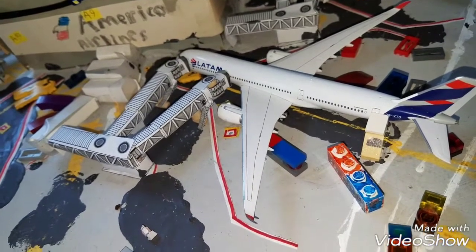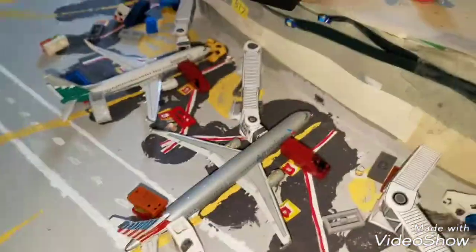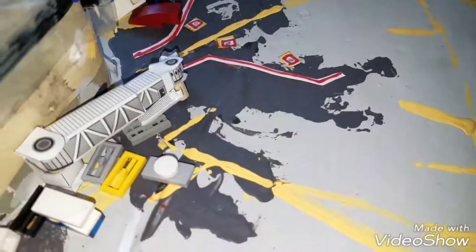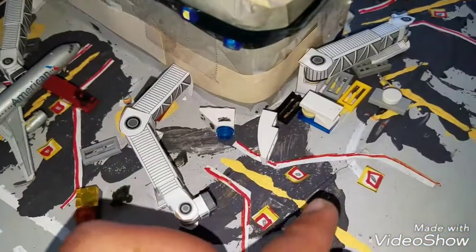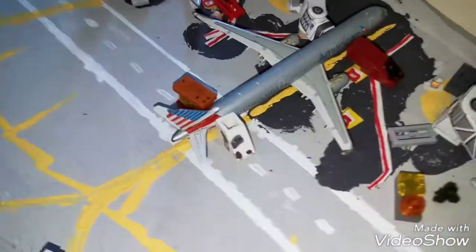He's loading up to head out to Rio. Okay, he's gonna be heading out to San Apollo instead. He came in from Rio. Right here, the Bravo gate is empty, and this Bravo gate is also empty, so Bravo 1 and 2 are empty.